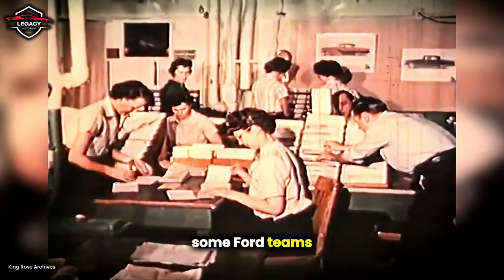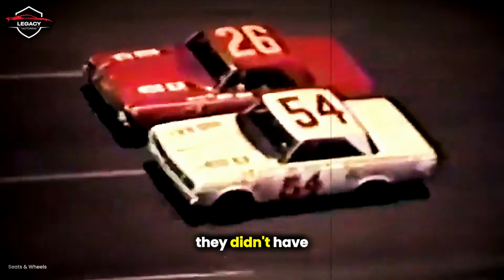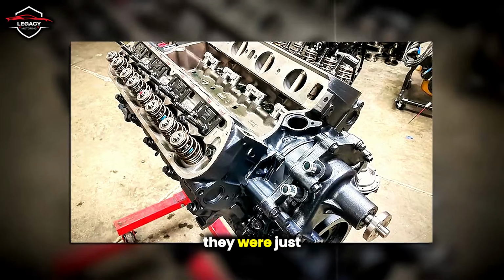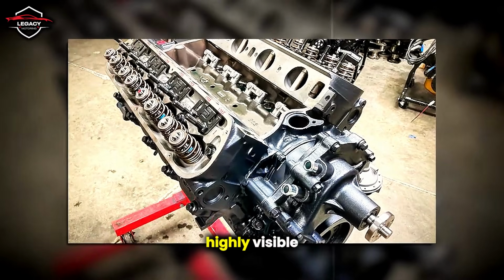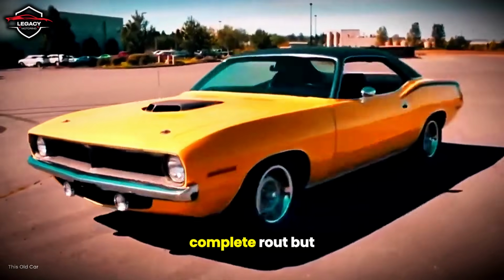Some Ford teams literally packed up their haulers mid-season. They realized that unless they spent millions of dollars to develop an entirely new engine cylinder head program, they were just driving around as highly visible mobile billboards for Chrysler's superiority. It was a complete rout.